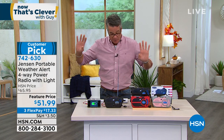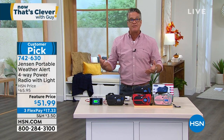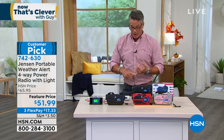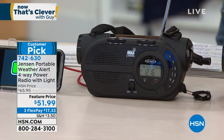If you don't have an emergency radio, I don't know what you're thinking. Everybody needs one, whether you live up north, out west, or down south. In addition to the 24-hour weather and maritime reports, you've got an AM/FM radio. You have a rotary antenna on this that you can move around to get your best station. There's a flashlight built in. There's a clock built into this as well. All that at a price of only $51. They took $14 off the price today.